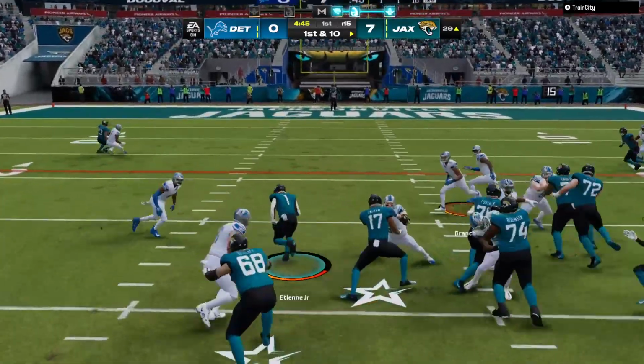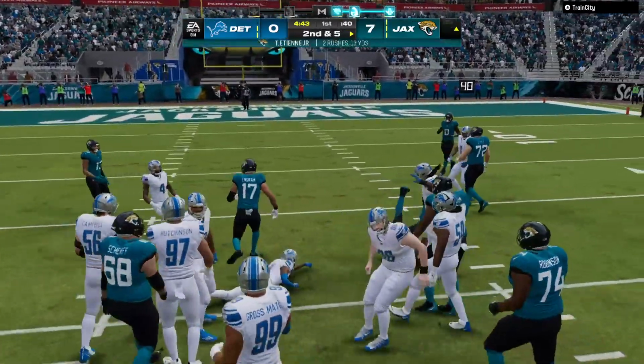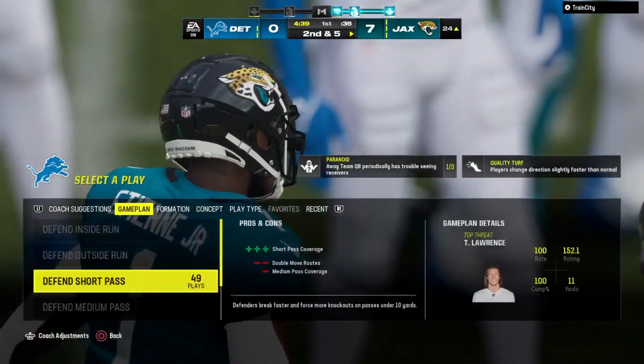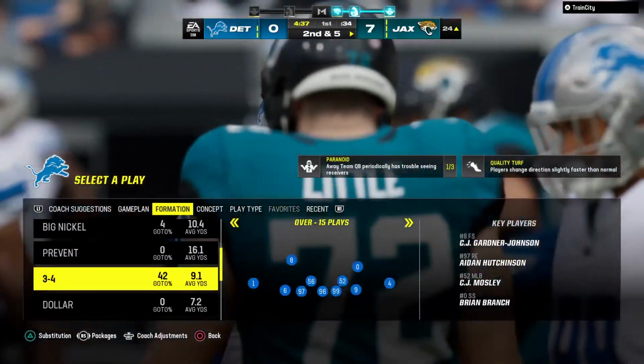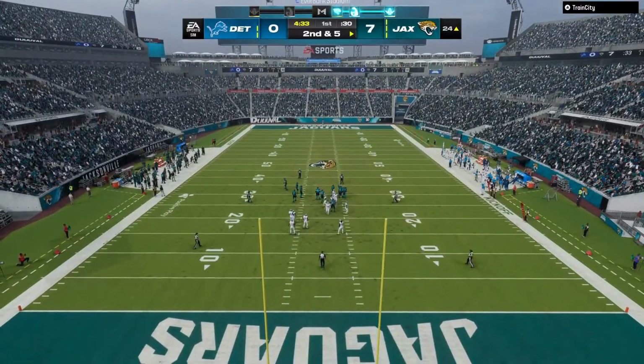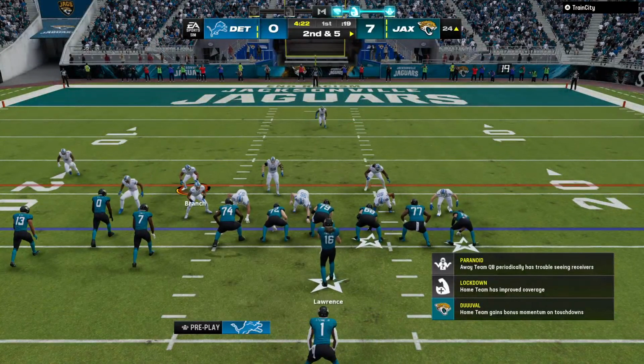On 1st and 10, it's Etienne. Stopped at the 24-yard line after a gain of 5. A quick burst there, and he nicely bit off a pretty decent gain. A gain of 5 brings up 2nd and 5. From the 24 now, here's 2nd and 5.